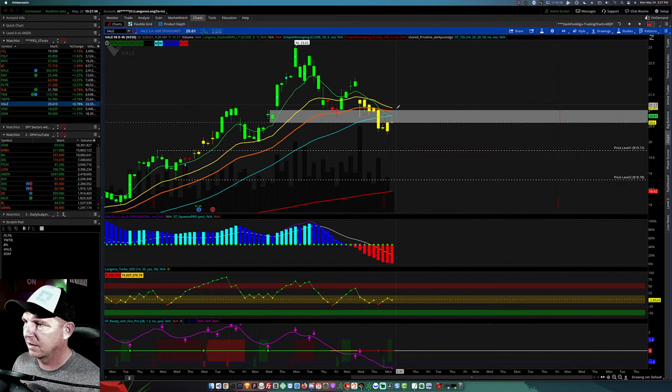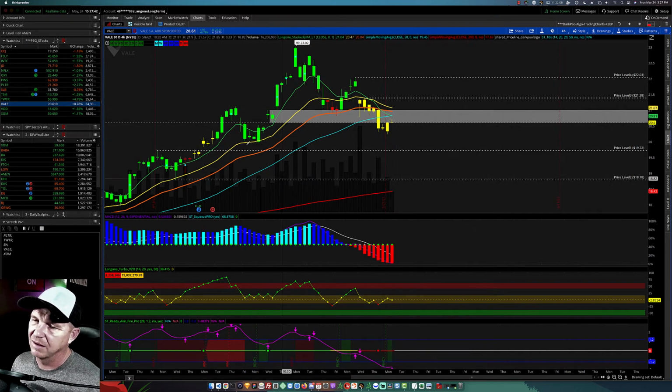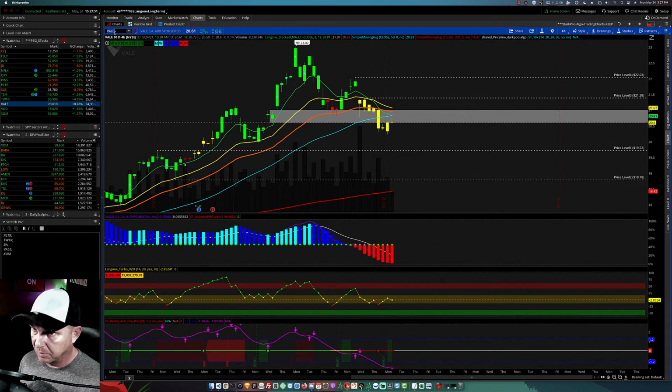To the upside, if we can get above 21, we're going to run into immediate resistance at 2138, followed by 22. So we're kind of just in the middle right now. I'm not super thrilled on the momentum behind it, so we'll come back to it in a couple of days. Looking at XOM, ExxonMobil.